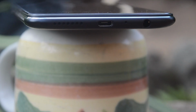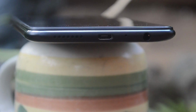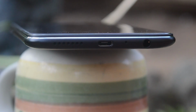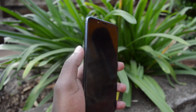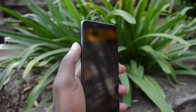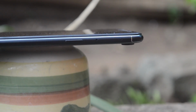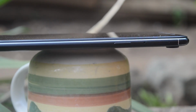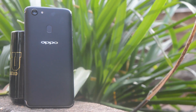There's an extra noise cancellation microphone at the top, then the speaker, a micro USB port, the main microphone, and thankfully a 3.5mm headphone socket are all at the bottom of the phone. This phone has the volume and the power buttons on the left and the right side respectively. There's also a chrome line that runs on the sides of the phone and on the antenna bands, which adds to the beauty of this phone. So full marks for the design and the build quality of this mid-range flagship.